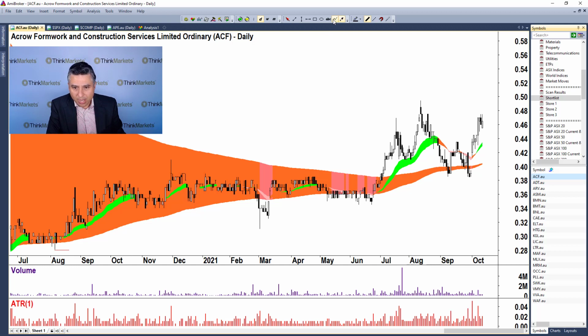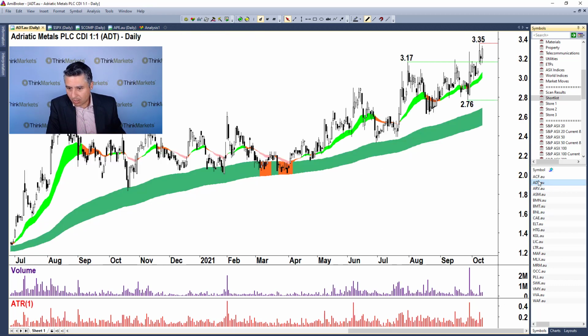Would I run out and buy it today? I don't mind it, but maybe if we saw something that looked a little bit more like that with a nice little white candle here, if you wanted to pick it up a little bit cheaper. Otherwise, yeah, look, I think it looks fine at the moment.